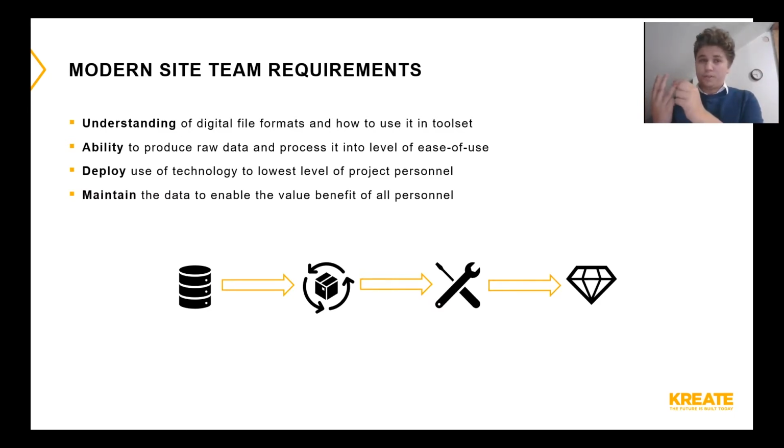Looking for one person who has the ability to produce that raw data and process it on the level of usefulness. So when we get data from subcontractors or from the client or designer, we are able to process it further, in all our own operations, so that everyone can benefit from it. It cannot be just some consultant or someone else. It has to be our guy to do it, so he knows the processes and different ways we can benefit from it.